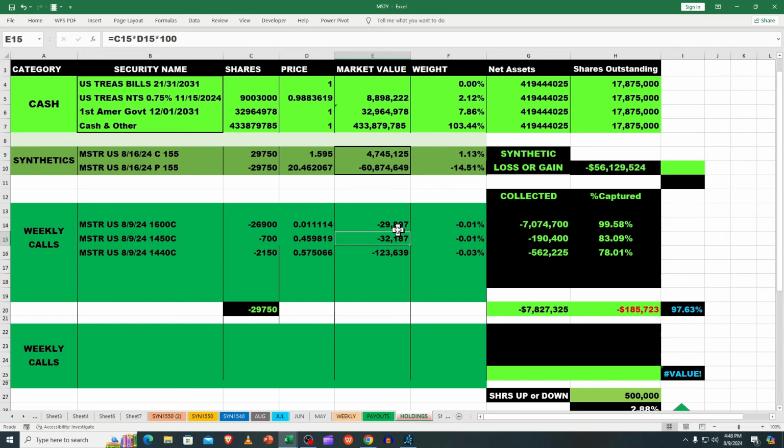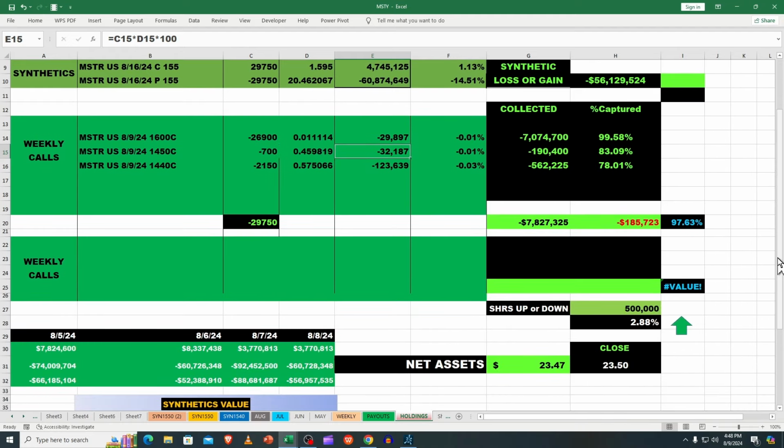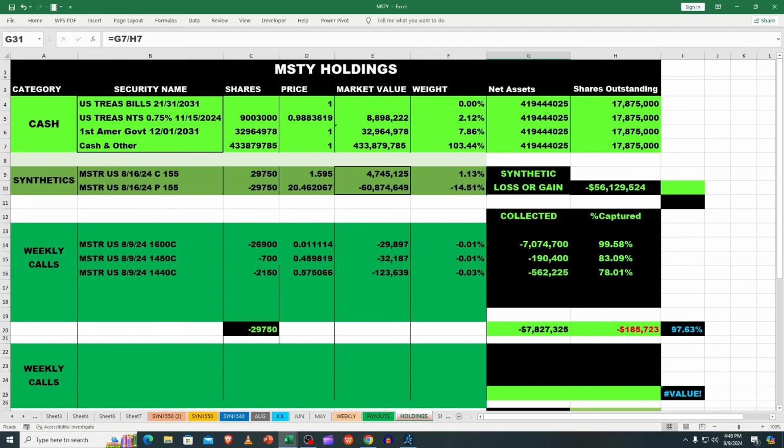BTC and MSTR are two companies that can just fly. Shouldn't say companies. MSTR is a company. BTC is just a token of wealth, right? All right. So what else do we have? How's the fair price? 23.50 we closed at, and 23.47 is fair value.